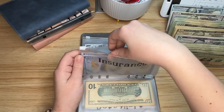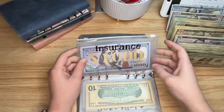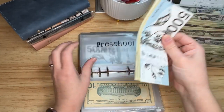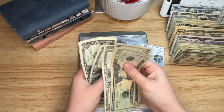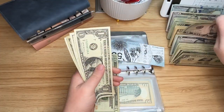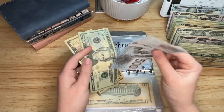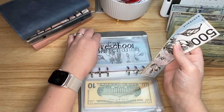And for those that don't know, this 1,000 placeholder represents our deductible, our largest deductible, which is 1,000. Okay, preschool, we just did the 500, 20, 25, 26, 27, 28, 29, 30, so we can at least do a 10. Oop, which way? There we go. 5, 20, 30.